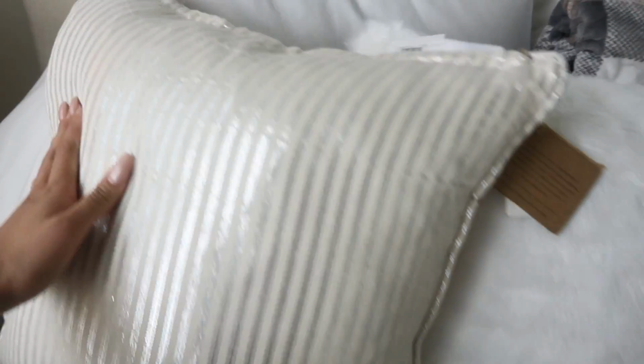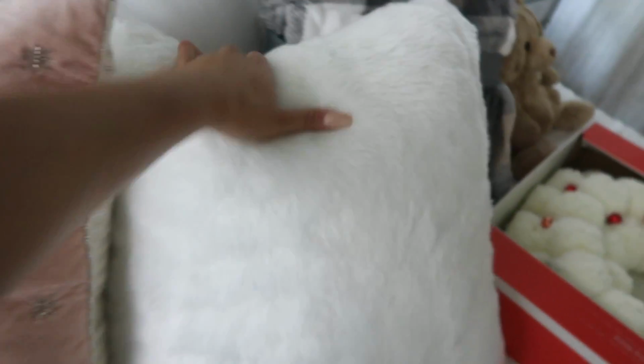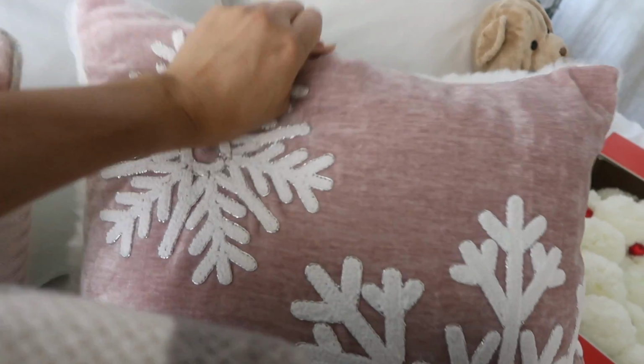I don't know, this one kind of looks a little tacky to me because it's shiny. I don't know, what do you guys think? Let me know in the comment section down below, but I'm just so happy I found these. I definitely lucked out. And then also in that same little section, I swear it was just calling my name. I could not leave these on the shelf.